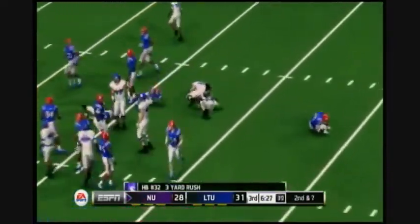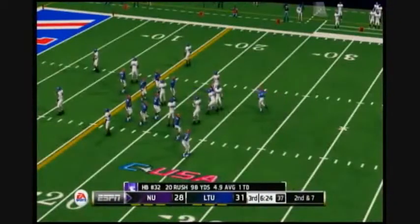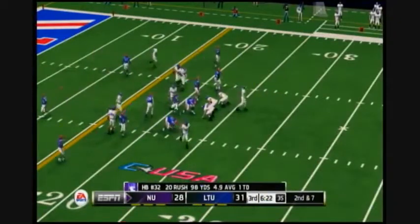He makes it out to maybe the 23-yard line. Nice play, baby. Call it a gain of 3 yards. Here we go. That'll make it 2nd and 7.